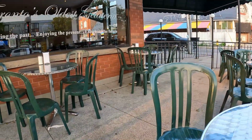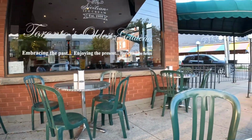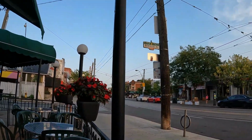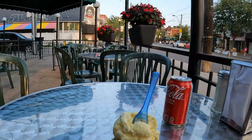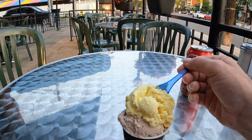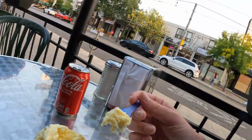Alright, check out this little atmosphere. Can't get any better than that. Little sidewalk cafe here at Toronto's oldest gelatery off of Montrose and College. And I went on ahead and got the hazelnut and banana. I got a small, but they have very generous portions. Try this banana off first.